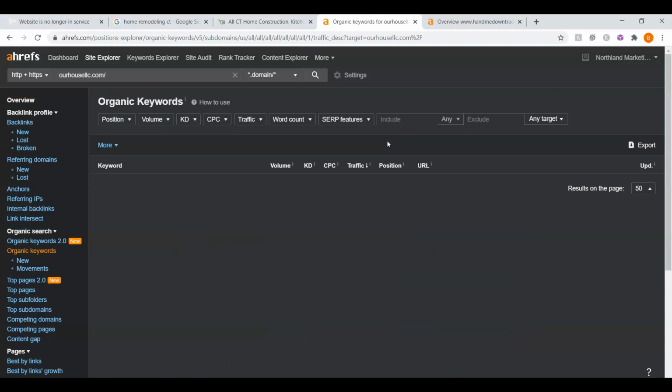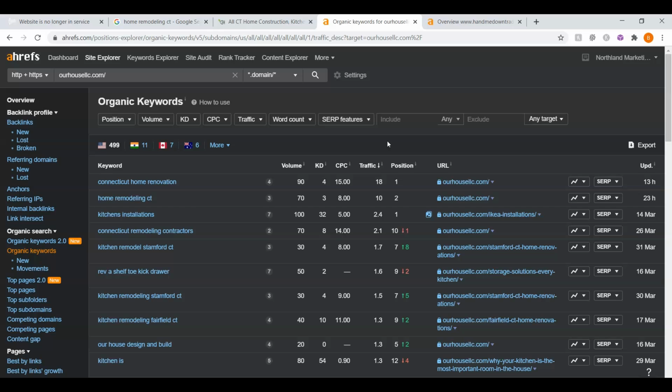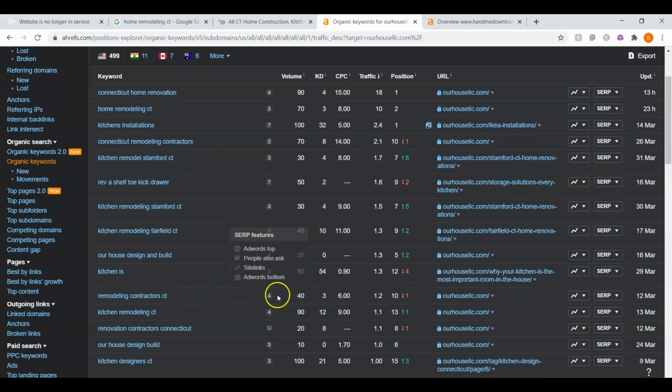I want to call attention to their organic keywords. These are keywords within their content that I was talking about before. For example, Connecticut home renovation. There's approximately 90 people Googling this a month, and they're in roughly first place. Home remodeling CT. There's about 70 people searching for that a month. Connecticut remodeling contractors, about 70 people searching for that as well. All right, Stanford, Fairfield, got 30, 40. Remodeling contractor CT, another 40. Kitchen remodeling CT, another 90. I mean, there's a lot of people that are searching for these services in Connecticut.